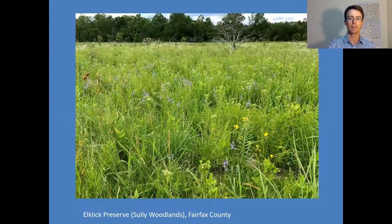restored native grassland. And this is an absolutely gorgeous restored site in Fairfax County. Really beautiful. They've been burning it. They've been spot spraying the invasives, and you can see the hyssop leaf skullcap coming back, and the native St. John's worts, and it's really exciting. So this is what I hope we can create in some sites in Fauquier County, but there's nothing like it yet.